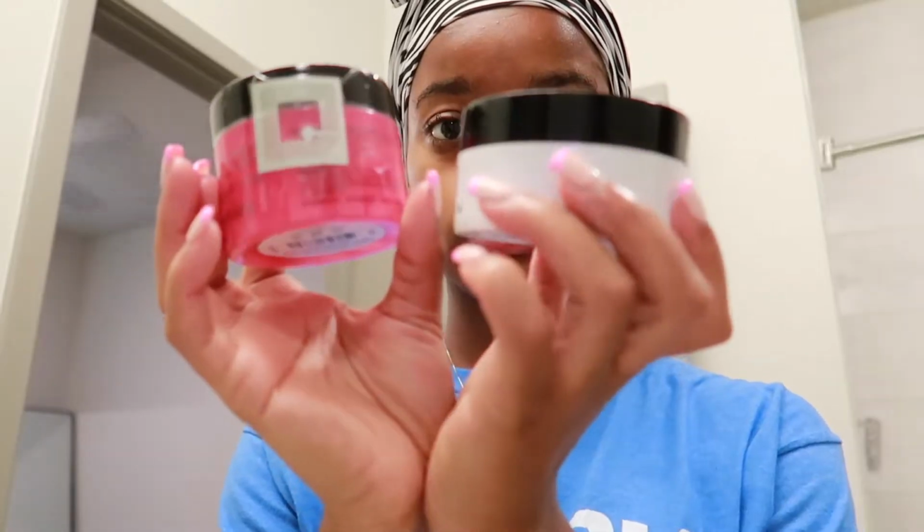It look like this, it went like this. Doesn't matter, they both work the same way. My routine is not that detailed. I don't really wear makeup. I did on the first day, but after that I was like, it's too hot outside.